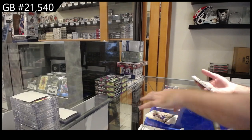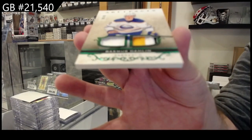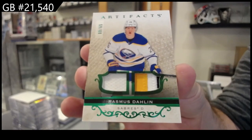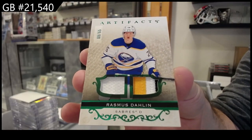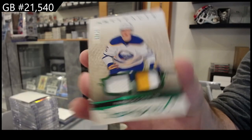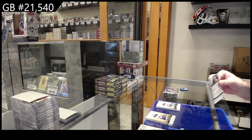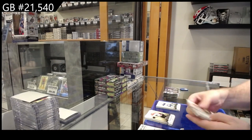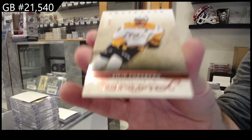Number 265, jersey patch of Darlene for Buffalo. Rasmus Darlene. We've got number 285 of Forsberg for Nashville.